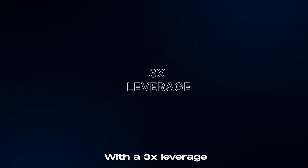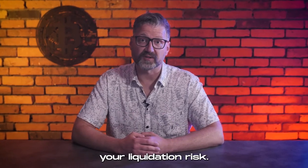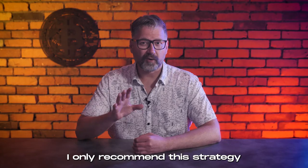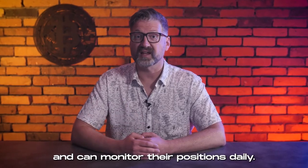With a 3x leverage, a basic 5% yield can become 15%. However, this substantially increases your liquidation risk. One market crash and your position could be liquidated. I only recommend this strategy for experienced users who understand risk management and can monitor their positions daily.